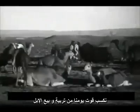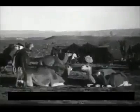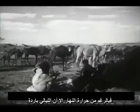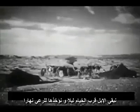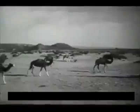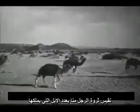We earn our living by raising and selling camels. We need a fire in the early morning, for though the days are hot, the nights are cold. We keep the camels close to our tents during the night and take them out to graze in the daytime. Among our people, a man's wealth is measured by the number of camels he owns.